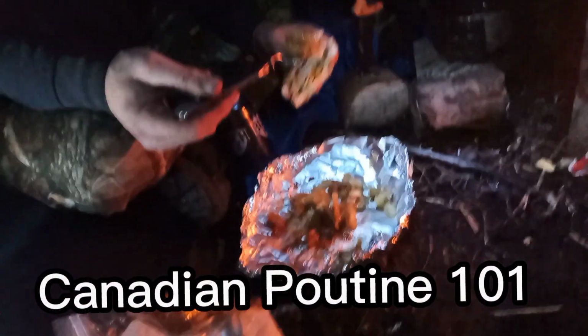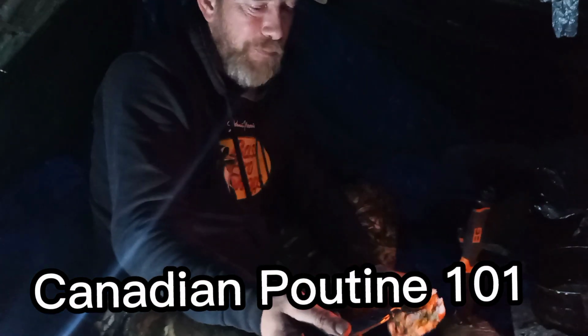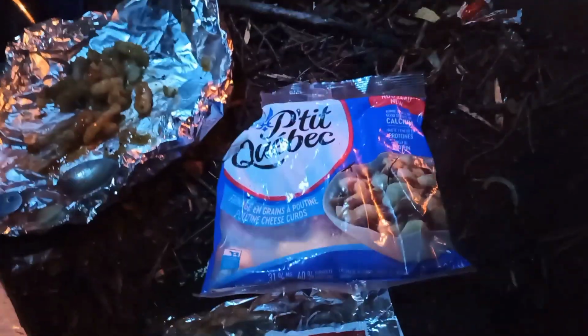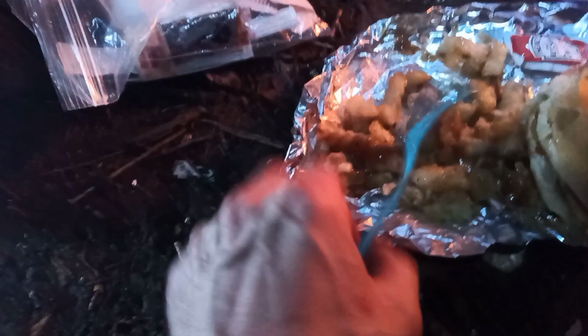It's poutine. Poutine, for you Americans that don't understand this, is considered a Canadian food: French fries, cheese curds, gravy, and whatever the hell you want to throw on it. Good stuff. Yummy. Nothing better than poutine. French fries are hard to cook eaten in the woods, but there's oil, and it's the authentic cheese curds that make it, which we have. That's so good. It's good, eh, buddy? Yeah.